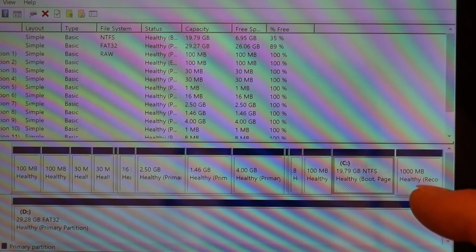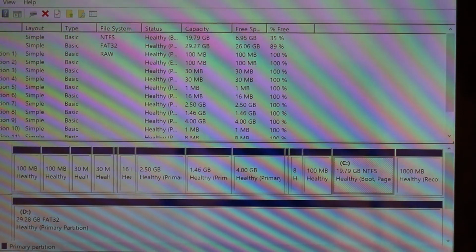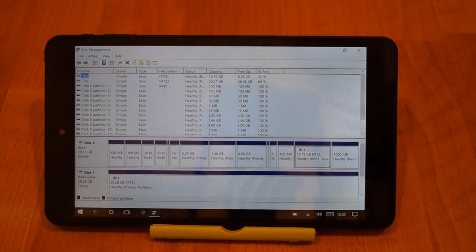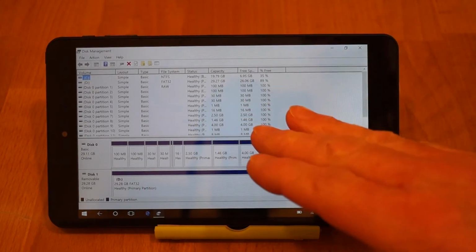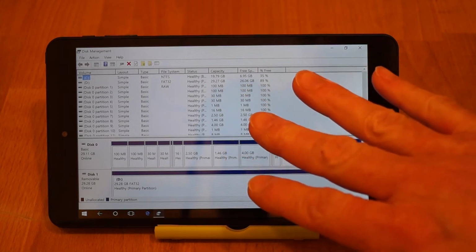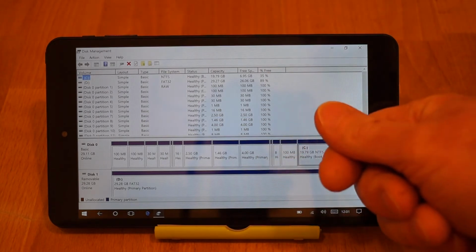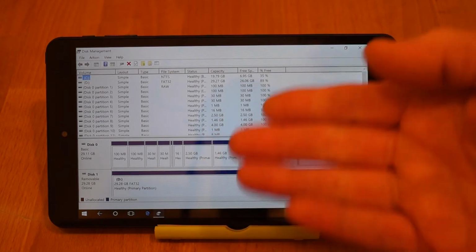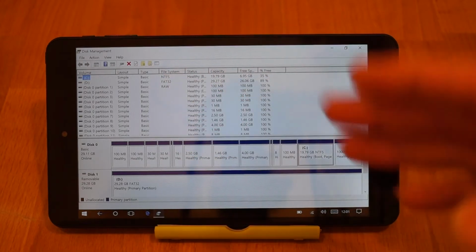And then we have about 1,000 megabytes here, a healthy recovery partition, so that's where you can recover the tablet from, which I've had to do because I actually broke the operating system the other week while I was messing about with it, so I had to recover it again. What I'm intending to do with this particular tablet is convert it over to Windows-only operation, because my phone is Android and I have a perfectly good Android tablet available to me as well. So Android on this thing is not necessary for my usage.